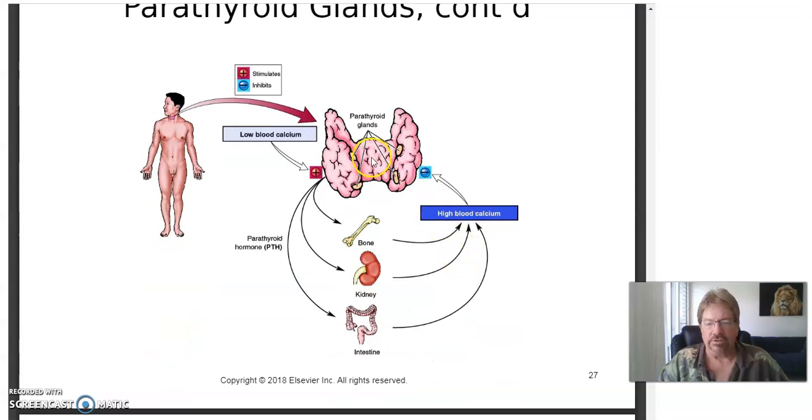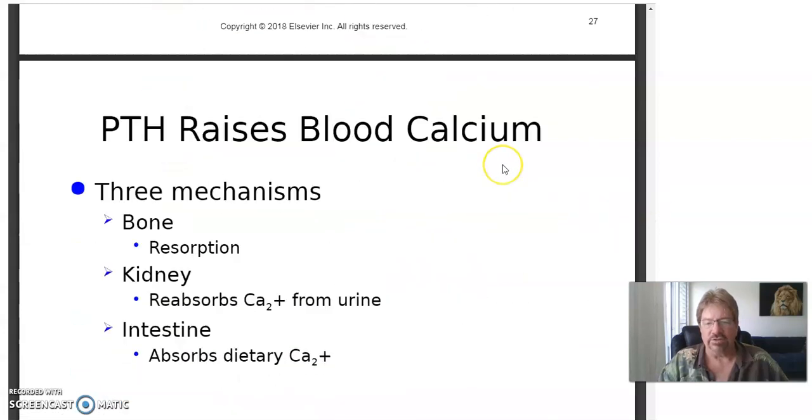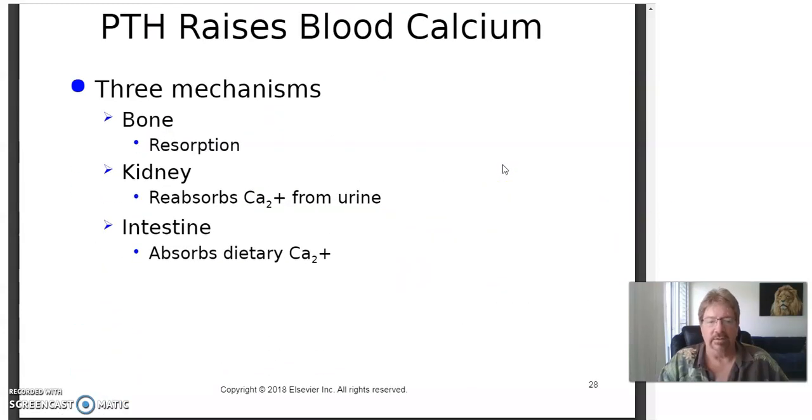Here it shows it. Here are the little parathyroid glands. There are 4 of them. And this is just a repeat of what I said. Parathyroid hormone raises blood calcium by 3 mechanisms. One, by reabsorbing it out of bone. The bone is a massive storehouse of calcium.